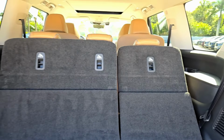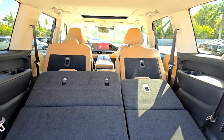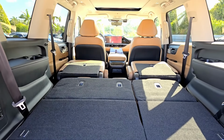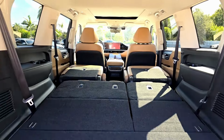And check this out, guys. One touch operation, third and second row seats, both folding down really nice. Now, with all of the seats folded down, you have over 101 cubic feet of storage. So you can definitely move like a small apartment.